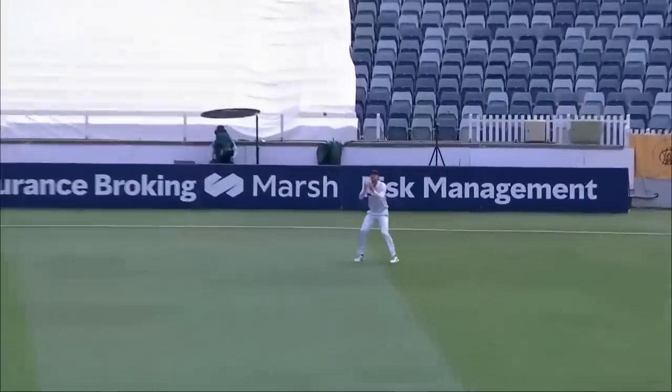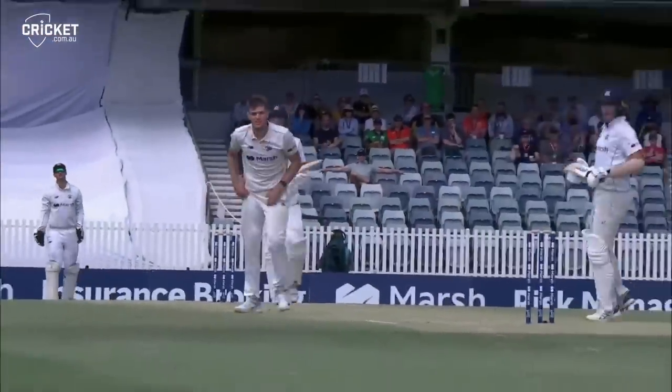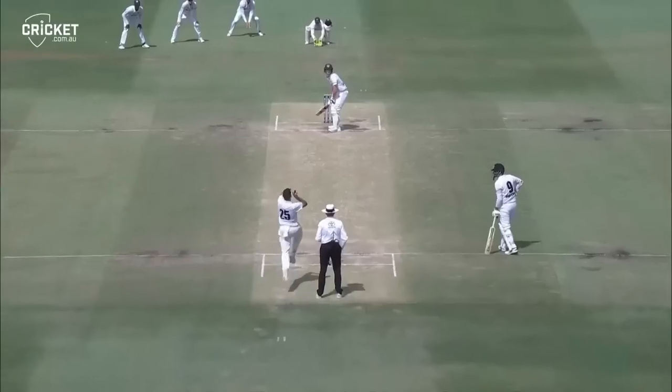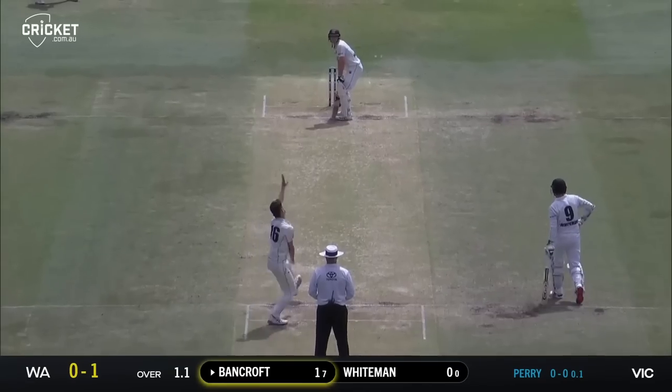90 runs the difference. Western Australia in the driving seat. A shame for Sutherland. Yeah, it is. He played well. I mean, it's very hard for Will Sutherland because he's got to work on the leg side in the air. So I get that trap. I love a short leg in there. Oh, so that one there. Yep.